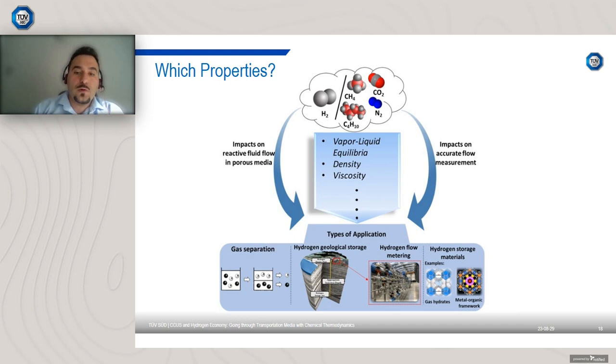potential reactive fluid flow through porous media and also transportation infrastructure for hydrogen transportation and geological storage purposes. And also they can be used for accurate flow measurement of hydrogen streams. In general, the thermophysical properties of hydrogen-containing gas mixtures over a wide range of pressures and temperatures can be used for designing and optimizing hydrogen production units, as well as the transportation and storage processes for hydrogen-based economy systems.